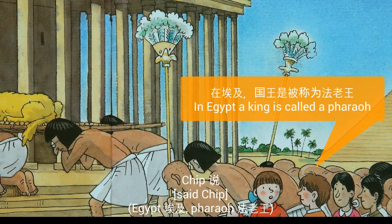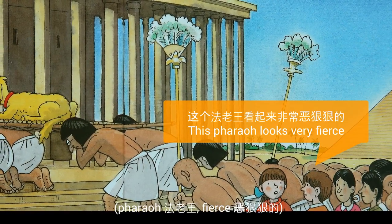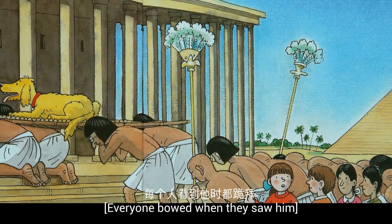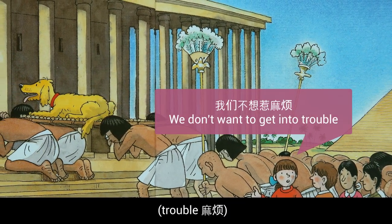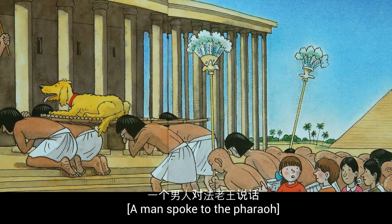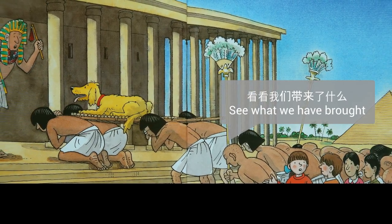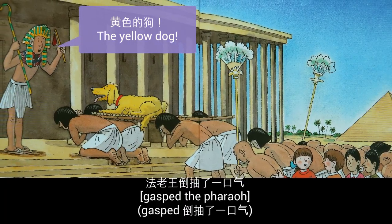"In Egypt, a king is called a pharaoh," said Chip. "This pharaoh looks very fierce." Everyone bowed when they saw him. "We had better bow down too," said Biff. "We don't want to get into trouble." A man spoke to the pharaoh. "Great Pharaoh," he said. "See what we have brought." "The yellow dog?" gasped the pharaoh.